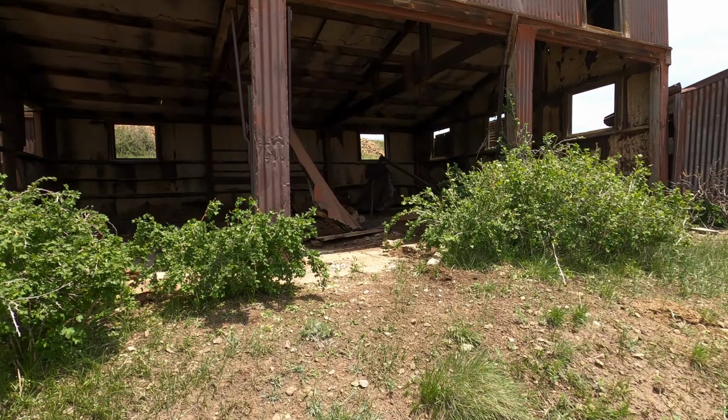Pump house. I did see water pipelines in the houses. Yeah, this is the pump house. There's the well spigot. Look at this. Is that like a train tie or something? So I think it's just some steel. There's dynamite storage.